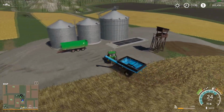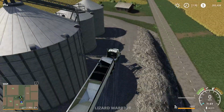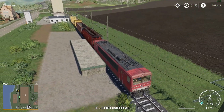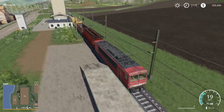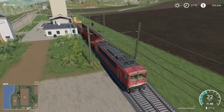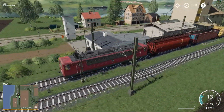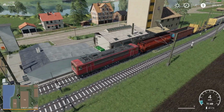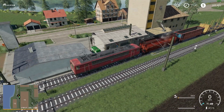It's only one load of the combine. They're not quite a full load, so. Alright, let's go find the train. Okay, then the train, how convenient. It's like right where I need it. And no, I did not plan that. I wish I was that forward thinking, but I did not plan that. How convenient. Now, this was not full over here, but there's still over 100,000 liters here.